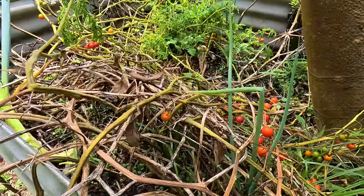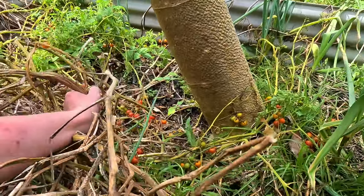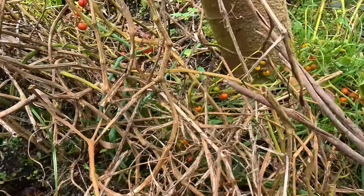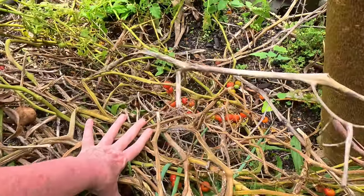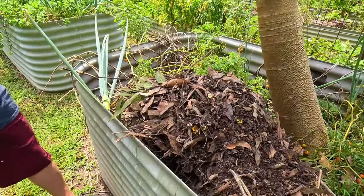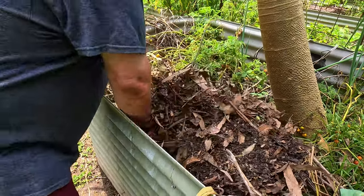So we're going to put it into this one here. So this is all those dead tomatoes. We're just going to shove that in there. This is how we garden. And then tip some stuff on top of it. And we just do that all the time and let the rain rot it down and fill it up, and it gets all the nutrients and all the leaf litter and it's free.